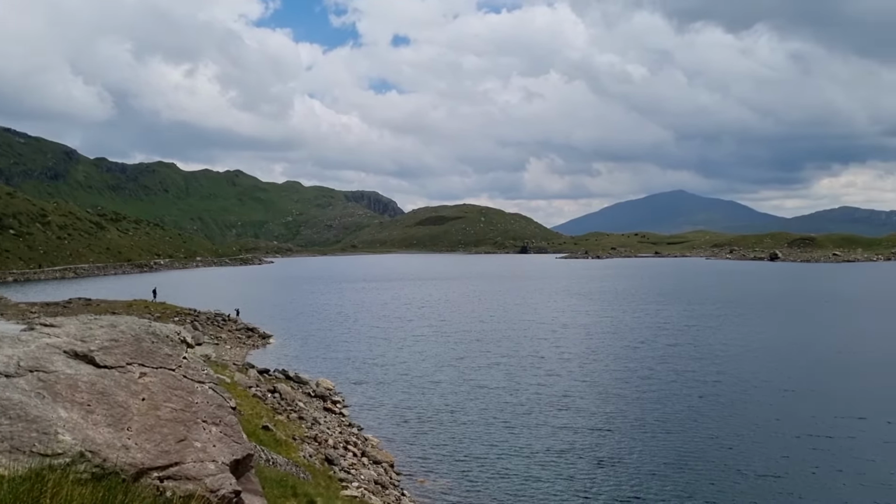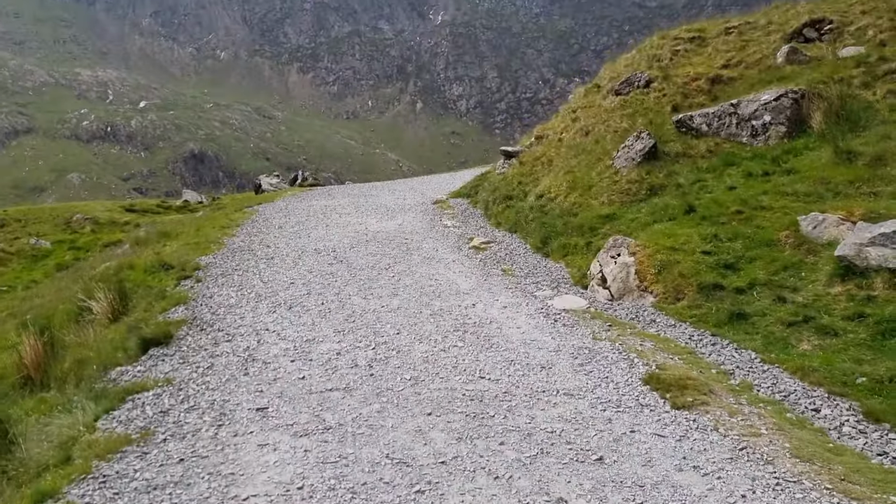What an absolutely amazing view. Do something epic every day, whether that be a little self-achievement or climbing a mountain.